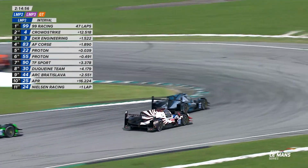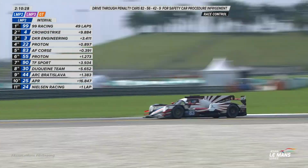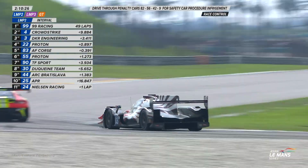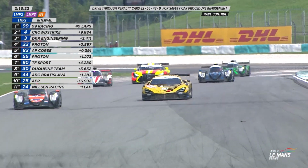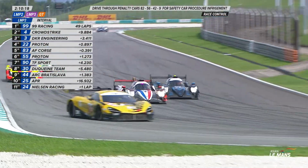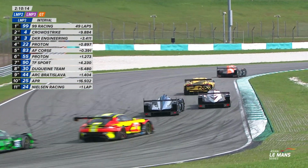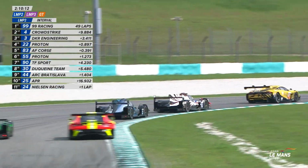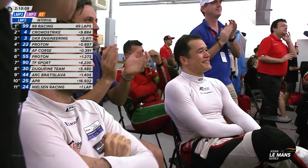Pace upped mightily as the Pro drivers climbed aboard. There would be multiple drive-through penalties meanwhile for a number of leading cars, including the 82 AF Corsa car, as the sister 83 again took the position back. Great stuff here between these two racers. Among the other GT cars with a drive-through was Saturday's race-winning 42 car.